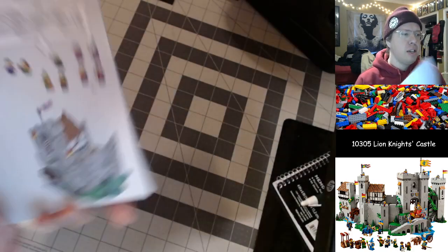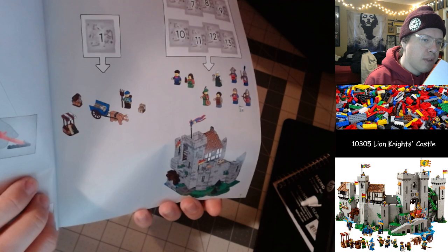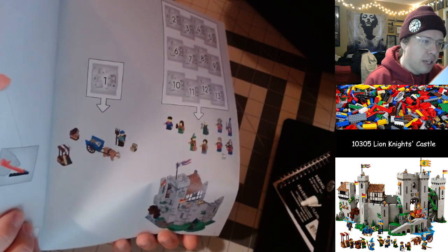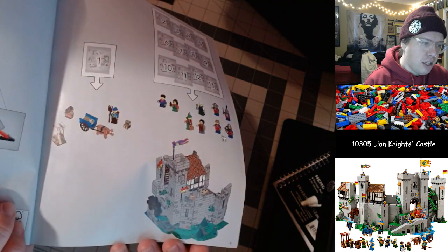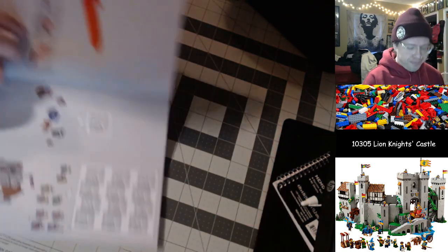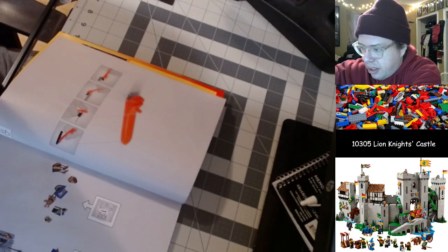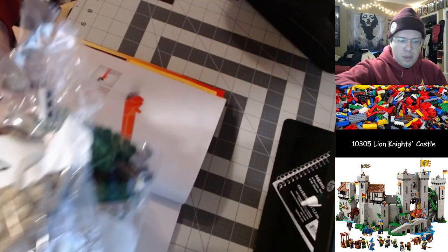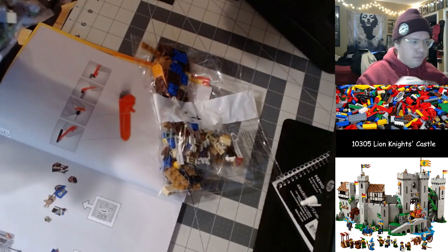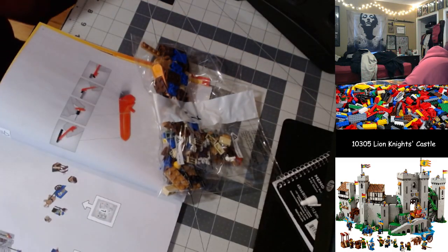So as we can see, bag number 1, we're going to start with just some separate pieces for a little market out front, and then bags 2 through 13 are going to be forming basically the first half of the keep here. So let's see, bag number 1 is right here. So let's get into it here.